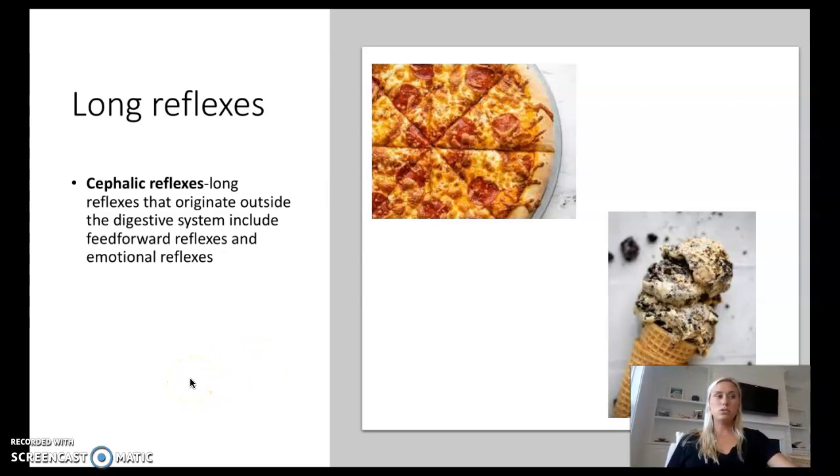Then there's also emotional reflexes, which trigger a reaction in the GI tract from experiencing emotion, such as butterflies in the stomach or feeling sick when nervous. So that is my presentation on short and long reflexes of the enteric nervous system.